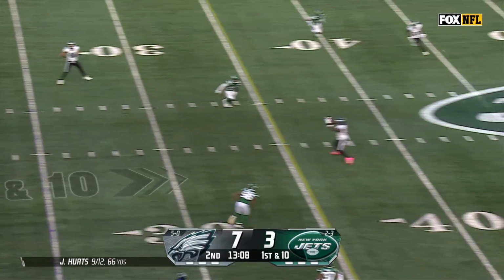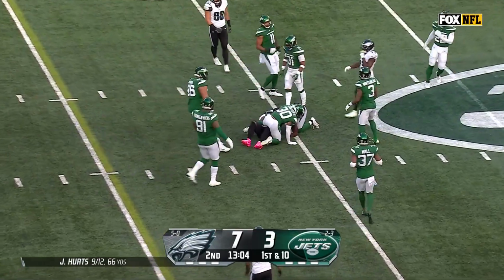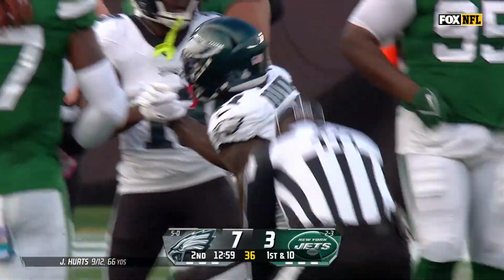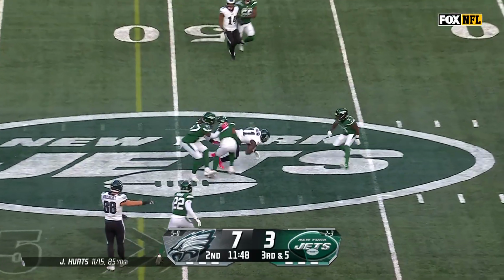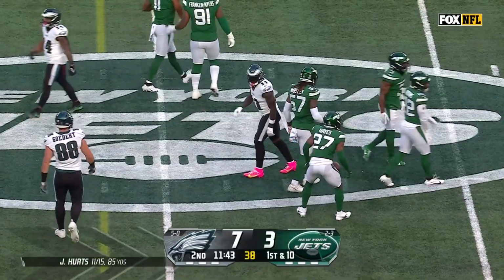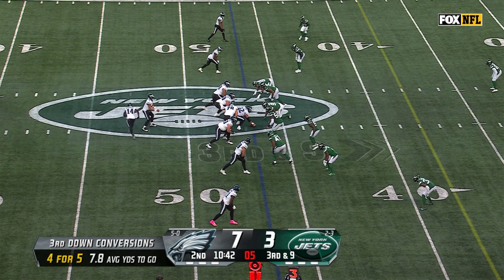From the 25 on first down, lots of time to throw, and over the middle finds A.J. Brown, who 2 steps his way to the 39-yard line, a pickup of 14 and a first. What blitzing defenders. On 3rd and 5, 4-man rush, Hurts to throw, caught by A.J. Brown. So strong, just able to pull that through traffic. They've gotten pressure on him, but they just haven't been able to corral him in the backfield.